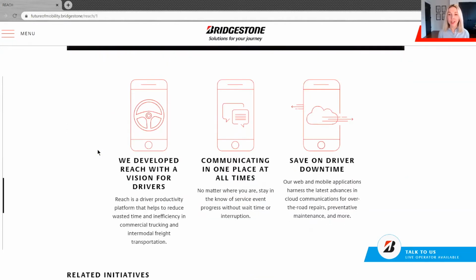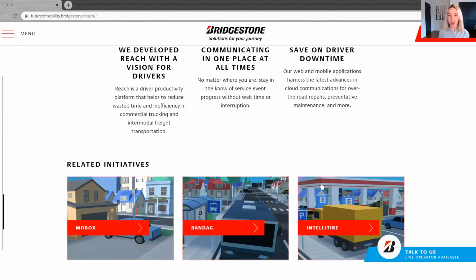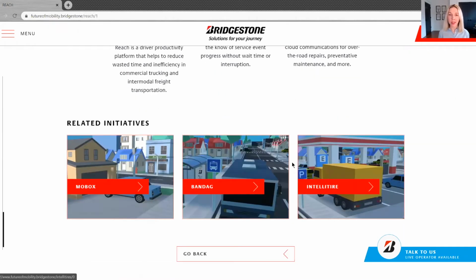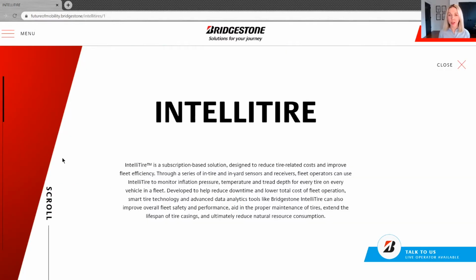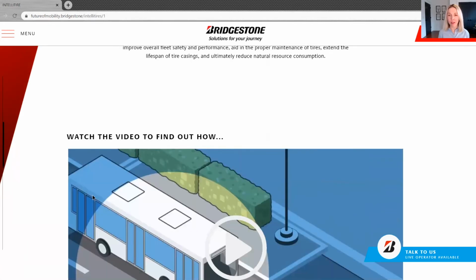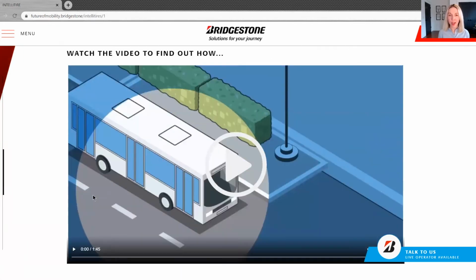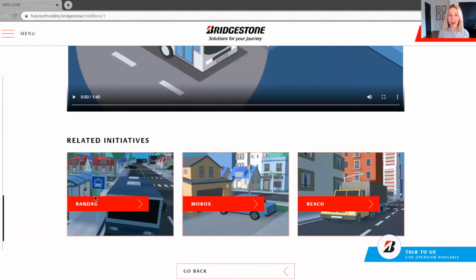So, while Reach provides on-the-road support, our IntelliTire solution is a tool for yard managers to monitor and maximize the life of their tires. IntelliTire is a subscription-based tool using in-tire and in-yard sensors and receivers to monitor inflation pressure and temperature for every tire on every vehicle in a fleet. This way, the fleet operators can effectively maintain their tires in peak operating condition.